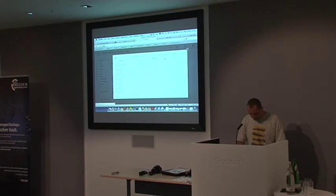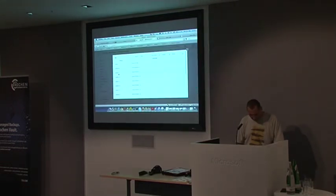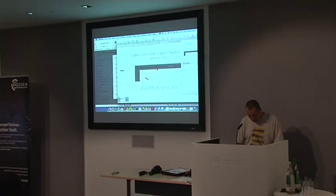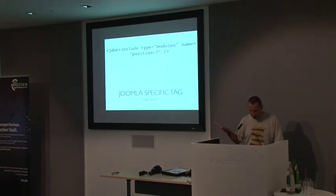And this is, yeah, here are your positions. So in the default state, it's not well described, because it's simply position 1, 2, 3, 4, 5. But you can do what you want by changing the name in the XML file. So you only have to change position 1 into my wonderful position, and then you know what it is. And to come back to this JDoc thingy here. So the one important thing is the type module and the name position, so this is the place where it is.